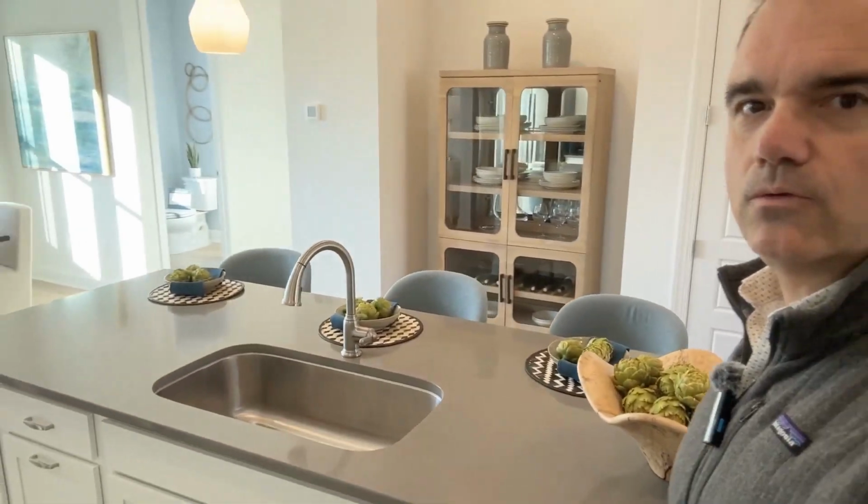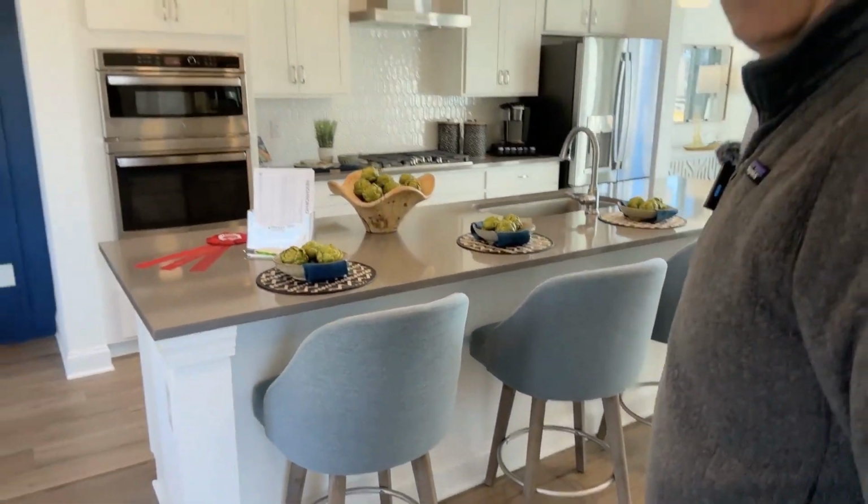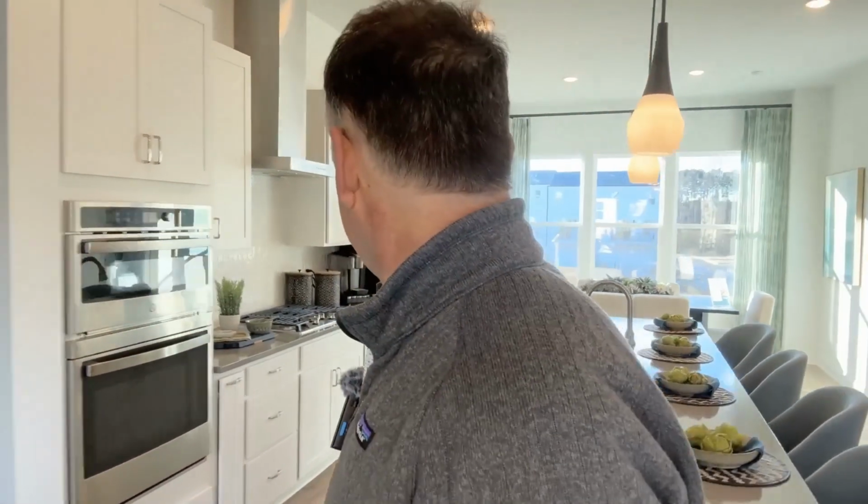Nice big long island. I would peg this at about 8 or 9 feet long. So you've easily got the 4 chairs there. I mean, those are big chairs, so the whole family could really sit here and eat breakfast, dinner, whatever. Yeah, it's beautiful. Got a cool little deck off the back.